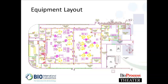On the very far left is our locker room that we put in new. We ended up doing a unisex locker room instead of doing a male and a female room, and we just used 4 different changing rooms so that the operators will come in. They enter one of the changing rooms, they put on gowns, scrubs, and then they can enter the facility after that.